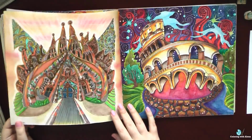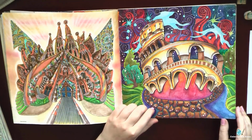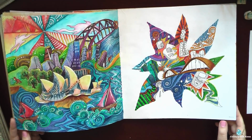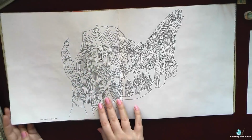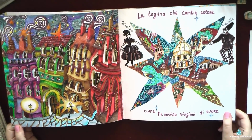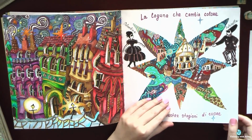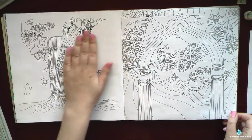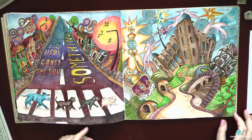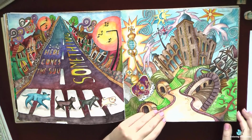I'm glad that I discovered how well Inktense matched this book, because a lot of pictures here are really big, and with regular pencils you would spend much more time coloring them. But a couple of pictures like this Sagrada Familia Cathedral I colored with my brush pens when I purchased a couple of Koi brush pens and Ecolines, and also Faber-Castell Pitt pens. But still, Inktense are my favorite choice for this book. Sometimes I combine them with my Czech Koh-i-noor Mondeluz watercolor pencils, and together with Inktense they work really well. They help me to get pale and pastel colors.